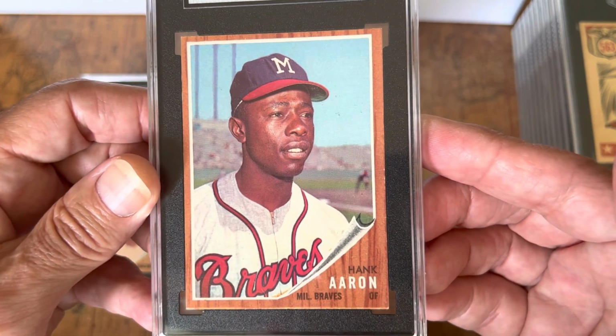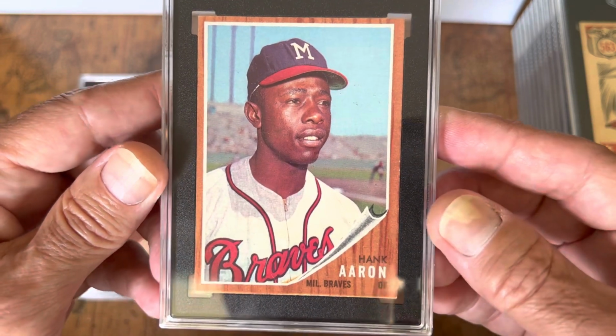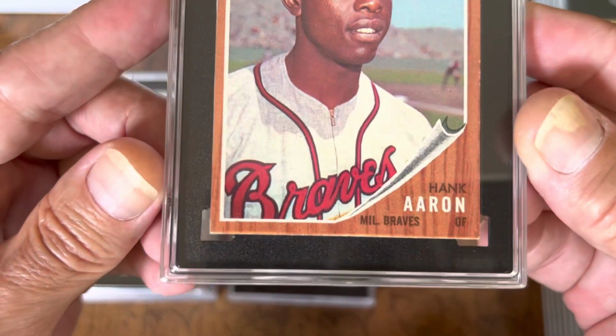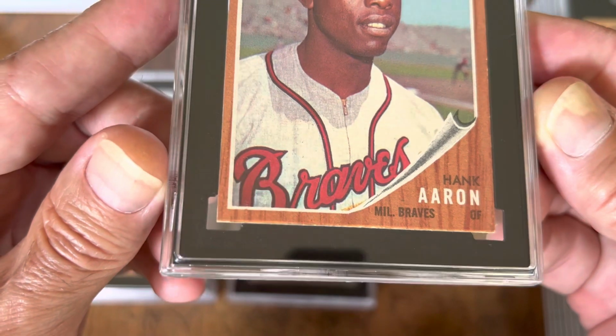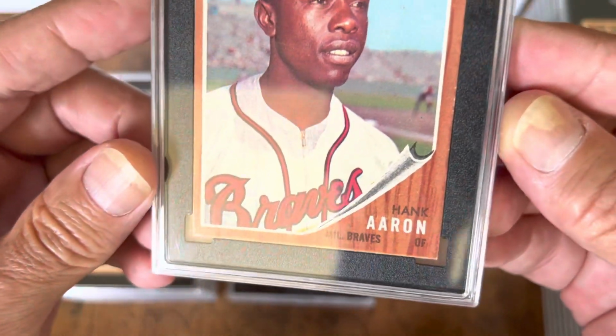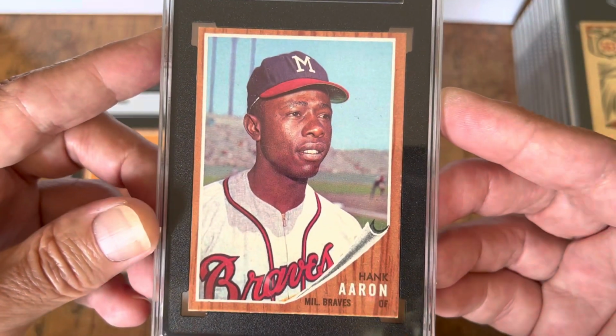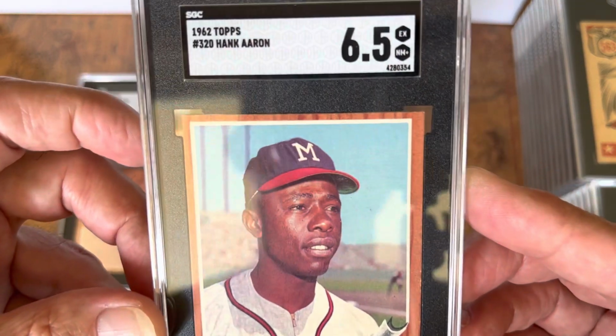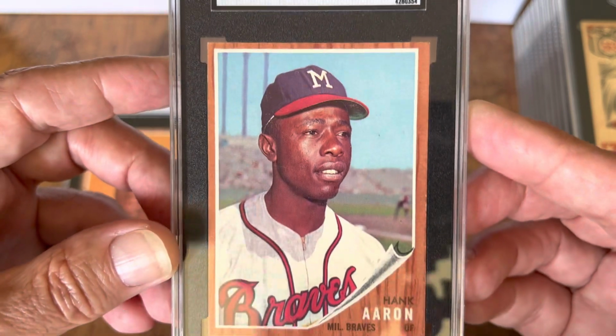Very nice, young Hank there in the picture. This card is, again, beautiful, nicely centered. Maybe a little tiny chipping on this corner here. But other than that, the card is a beautiful, beautiful card in a 6.5. 1962 Hank Aaron.